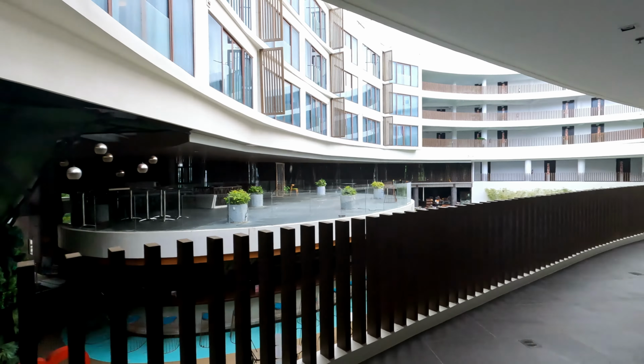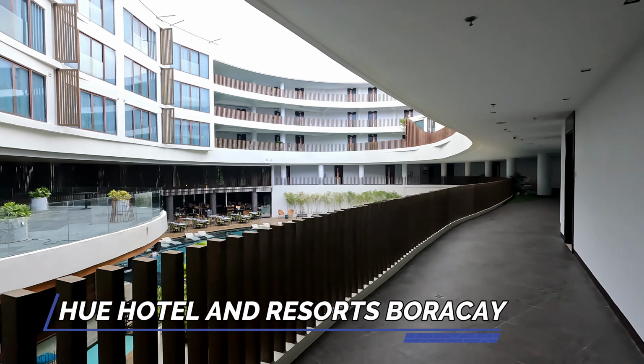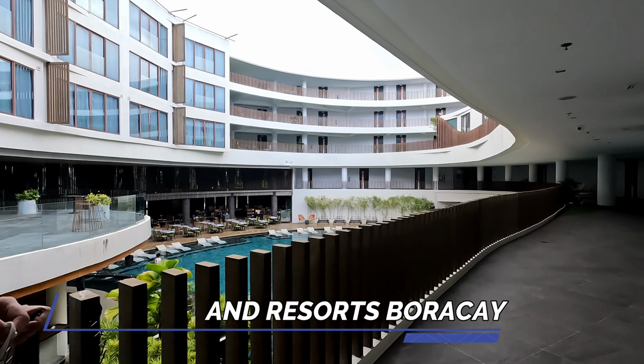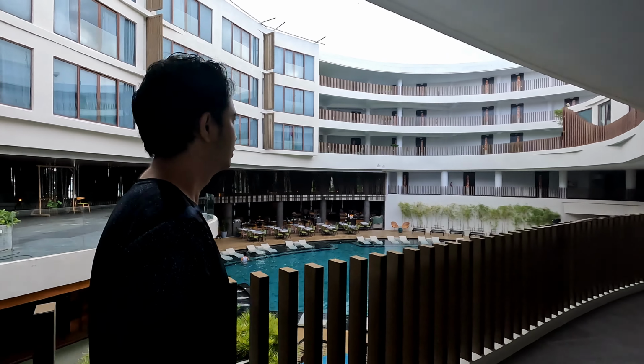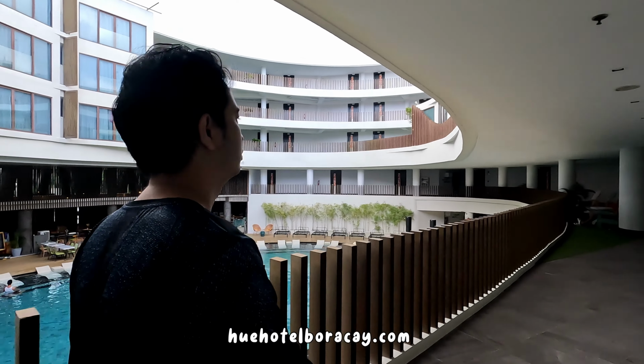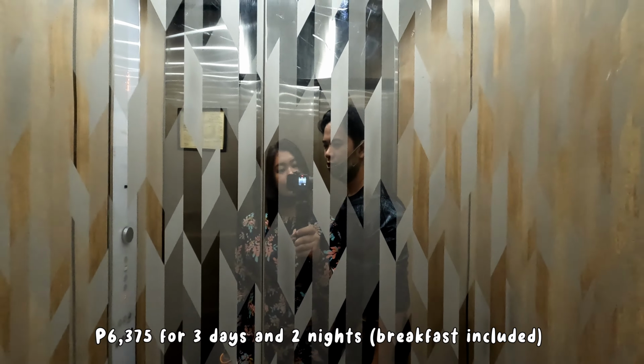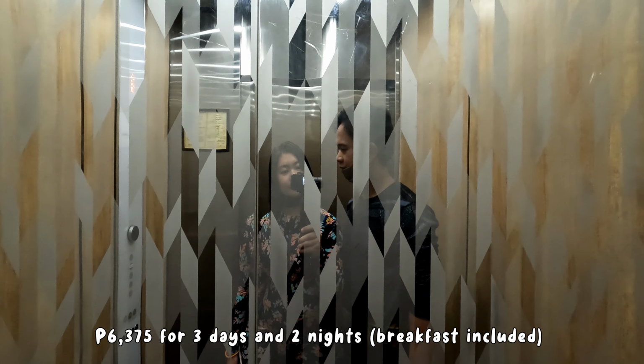We wake up around 6 a.m. to start a day early. We are staying at U Hotel, located at Station 2 along the main road of the island. I booked this hotel directly at their official website, uhotelboracay.com, for 6,375 pesos for 3 days and 2 nights, breakfast included.